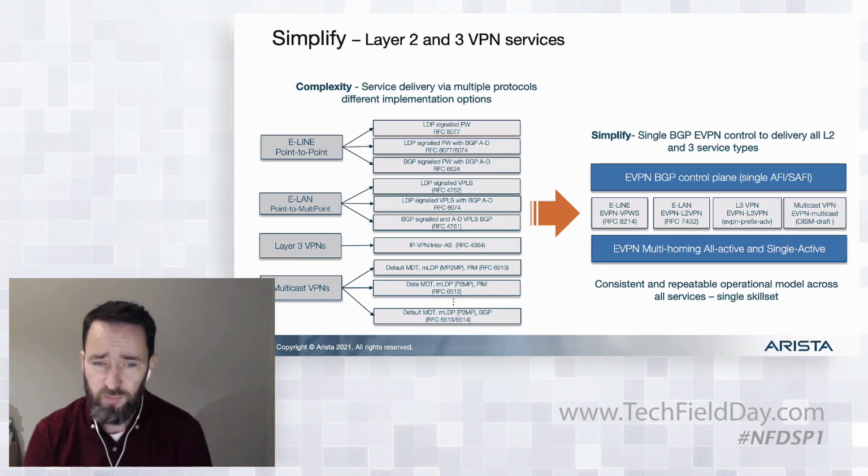right? So across all these services, I can now deliver a standards-based multi-homing approach, right? Whether that be multi-homing using all-active EVPN, or single active. I can do that with VPWS and layer 2 VPNs, right? So the kind of point here is not only are we simplifying things, but we're also adding benefit.